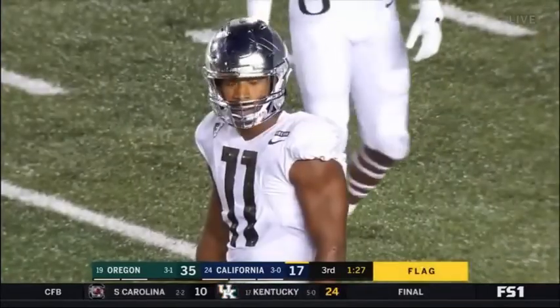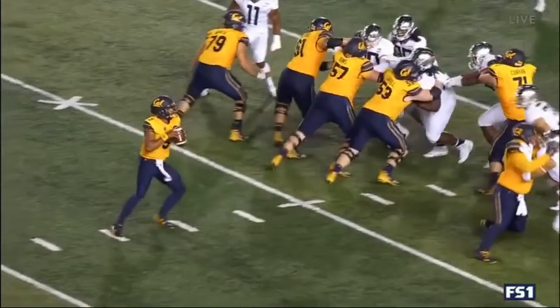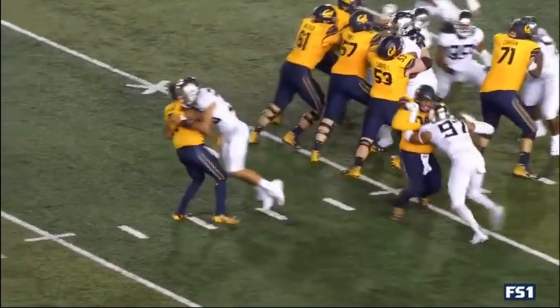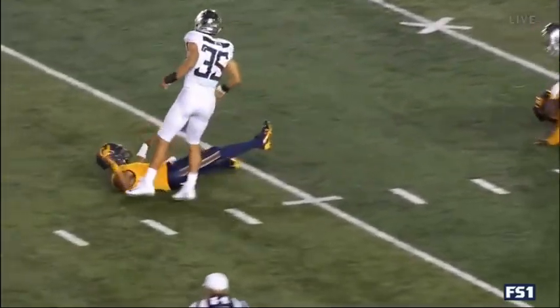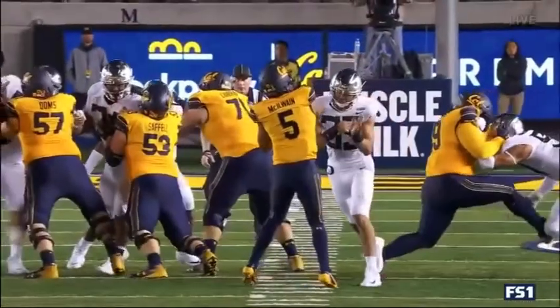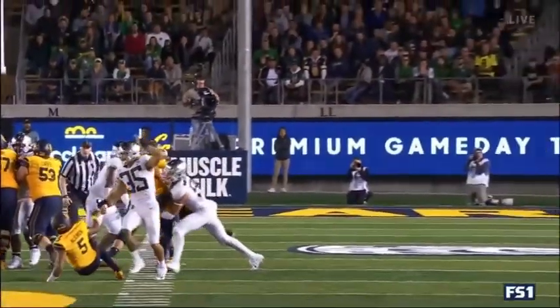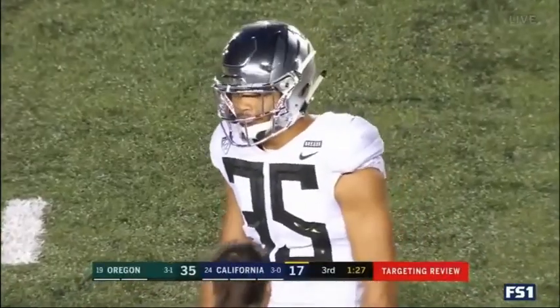The previous play is under further review to review an aspect of targeting. Comes in scot-free and... Oh, yeah. No, I thought he got it with the shoulder. Forearm, right shoulder. I don't see it. I don't see it as well. Let's bring in Dean Blandino from Los Angeles and get Dean's thoughts on whether or not this is targeting. Dean?